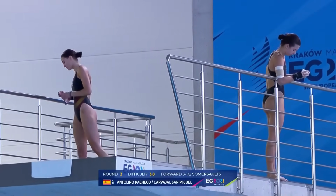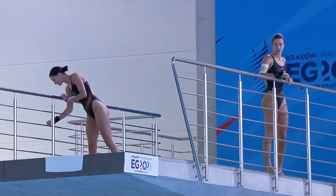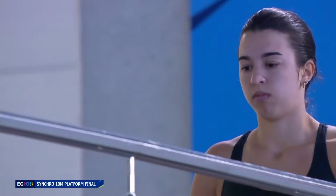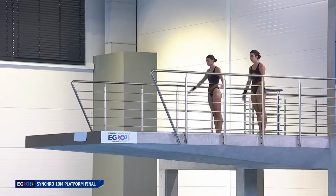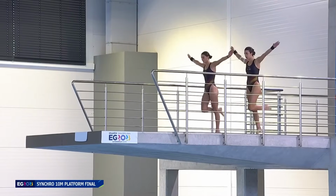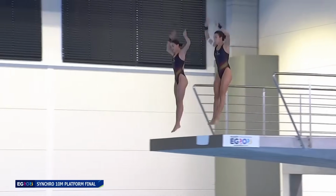Optional dive means the degree of difficulty is the exact same degree of difficulty that is on the table of the dives. Instead of being set by rule at 2.0, they can use whatever dive they want. Forward 3.5 somersault pike for Team Spain right now.